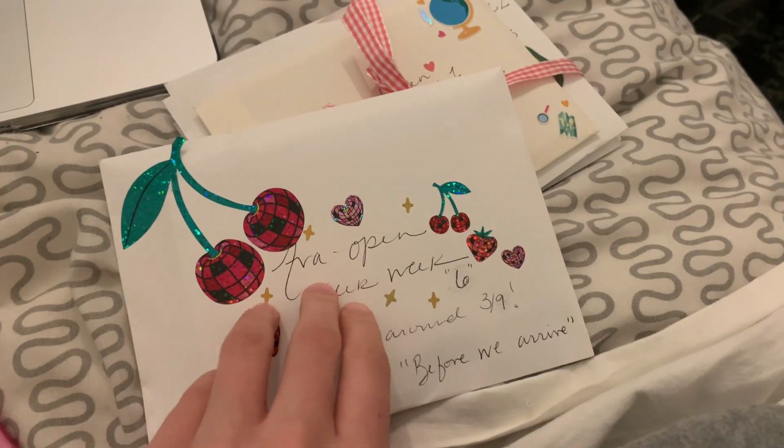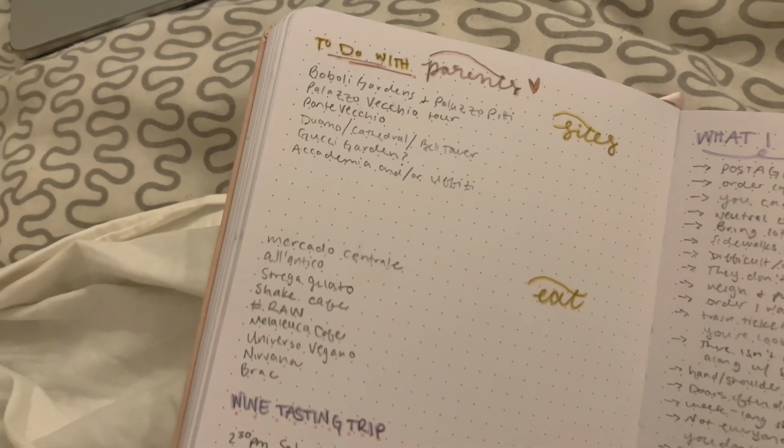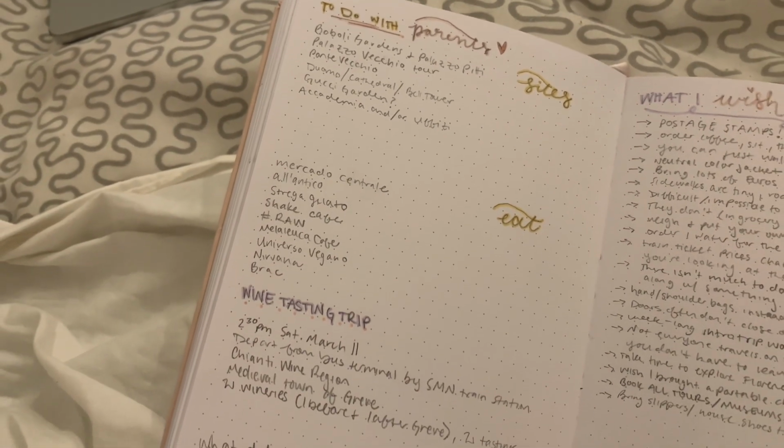She packed a whole bunch in my suitcase, so since it's the end of week 6, I got to open one more today. It had some journaling prompts, so I did some end of trip journaling in my bullet journal. So there you have it.